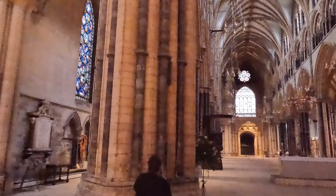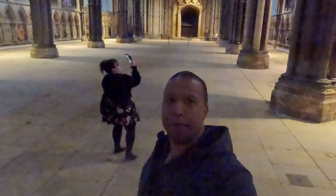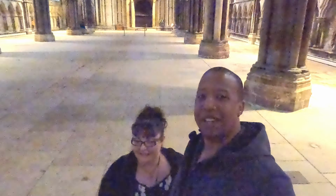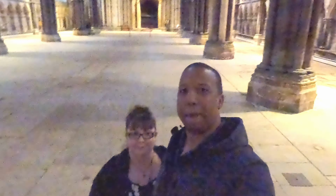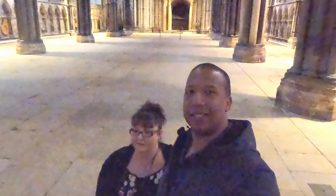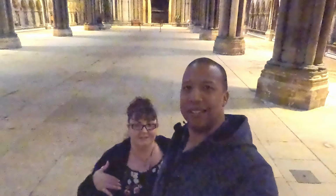This is an amazingly large building. There's no way they could pay to heat this place. This thing is just so open and so big. You could probably play American football in this cathedral. It's huge. It is massive. It's beautiful. So we have to like whisper because there's nothing but stone. So if you talk loudly, your voice just echoes throughout the whole place. We were lucky enough when we first got here, someone was practicing the organ.